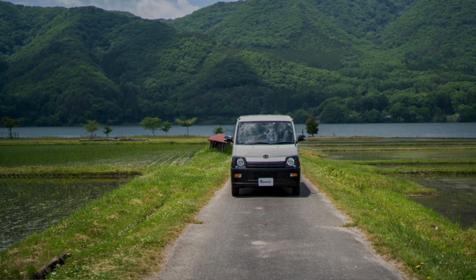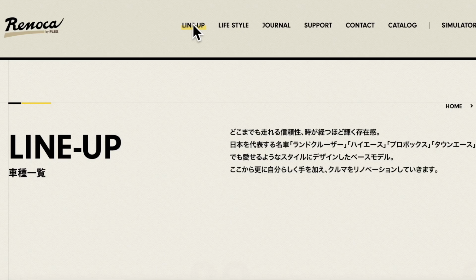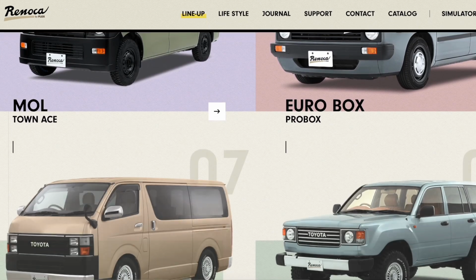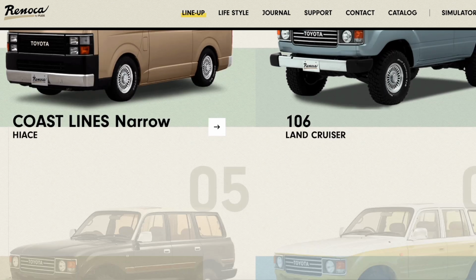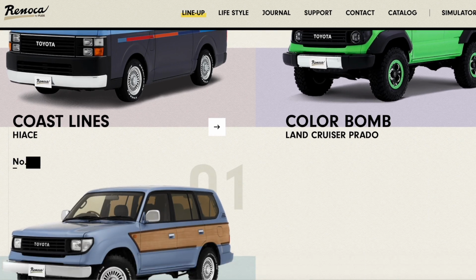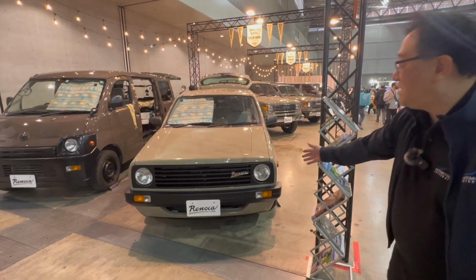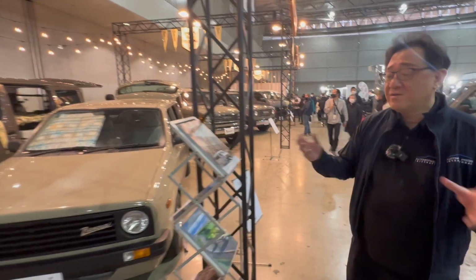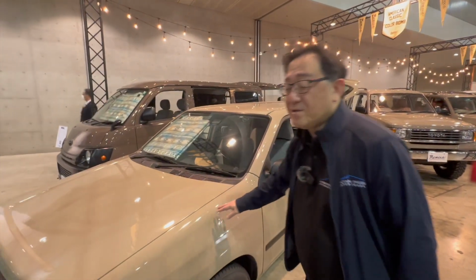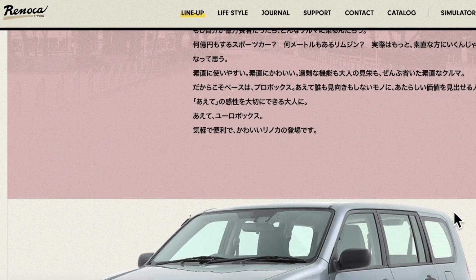They're setting up a U.S. operation to start selling cars in North America, and they're also going to be remodeling Tacoma and Tundra to have the heritage look. So that's going to be really cool, they're still working on that. I just spoke to the designer, Nanami-san, a young lady who's in charge of some of the design work. You can see that they all have a similar design theme, very clean. Most of the time they have to replace the hood and sometimes the fenders and so forth to bring that heritage look. All of them have this kind of cool color.